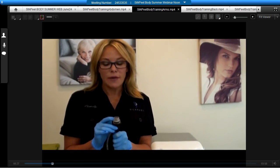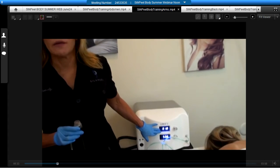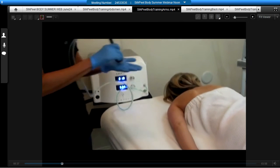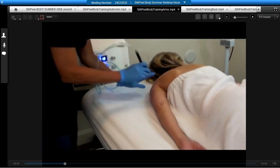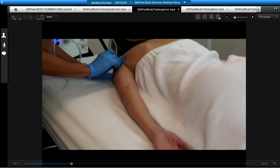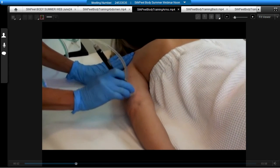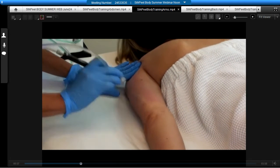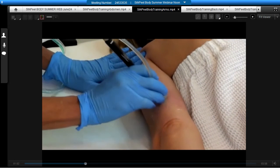So the vacuum is from 3.5 to 4.0. So I'm going to have Dawn's vacuum at a 3.5 to start, and then the flow is at a 50. So I'm checking my vacuum, and we're just going to, again, glide down just like we do with the face, and check in with our patient. So Dawn, how does that feel? It feels very comfortable. Okay, so she's at a 3.5, and this one we're just using hyaluronic acid for her arms.